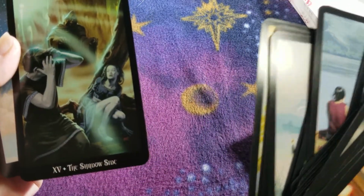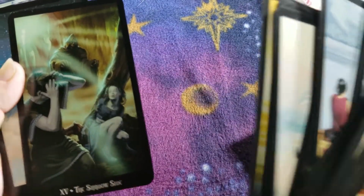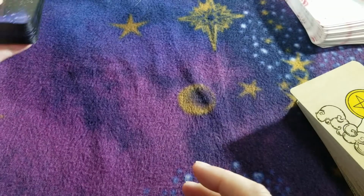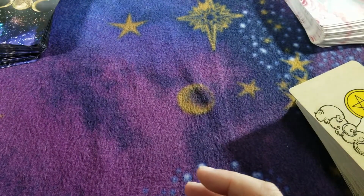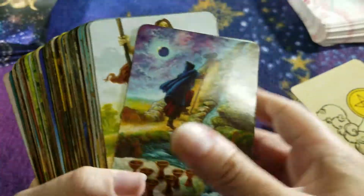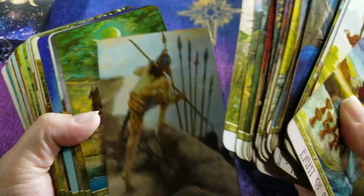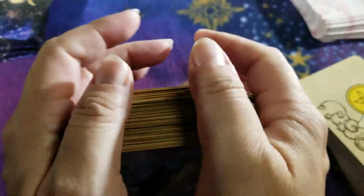But basically, see, like this is different. This would usually be the Devil card, and this is the shadow side. So there are small differences between the decks and between the artists and what their themes are. But it all pretty much follows the same structure. So that's a tarot. And there's 78 cards, by the way, if you were wondering. 78 cards in tarot.